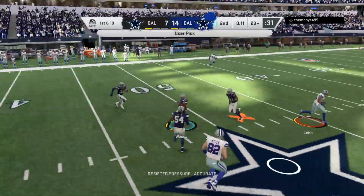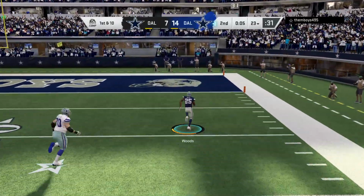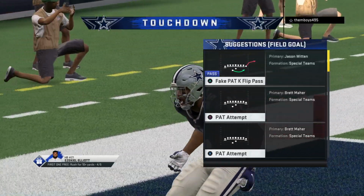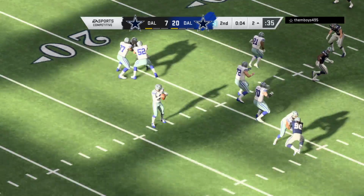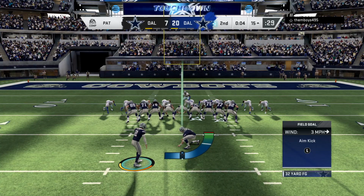I'm with you, Tope. Into heavy traffic, and it's intercepted. Xavier Woods with a pick. And now off to the races, down the right side. And he will score. Touchdown, Cowboys. Those free safeties, they get to sit back there if they've got good pass rushers like this team does. Read like a book. He read it like a book and took it in for 6.